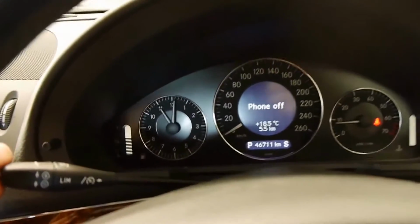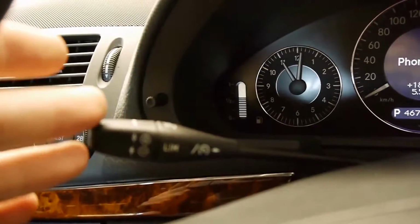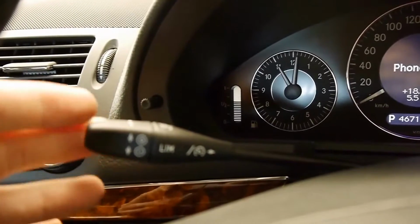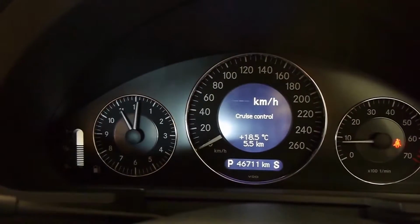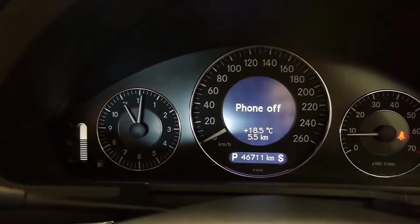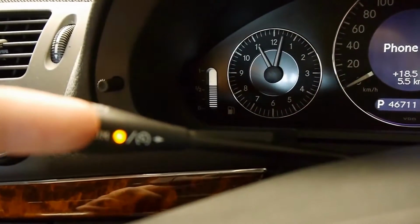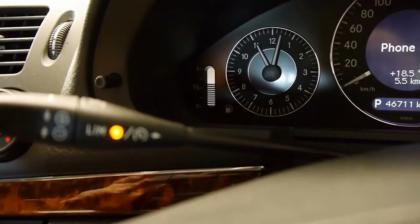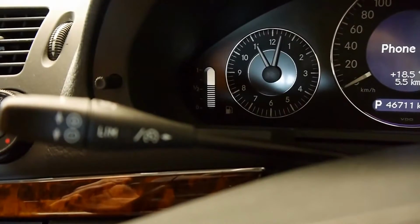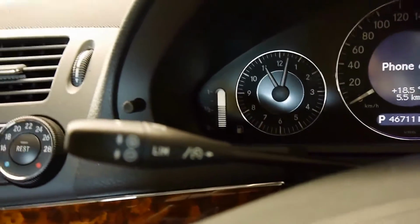I've got my cruise control up here. I love the Benz cruise control. It's the easiest to use out of any of them. You just pull on to start and up and down to adjust your speed. Another feature is if you're in the city and you're worried about getting a speed ticket, get up to your desired speed, push this in, see that little light comes on, and then you won't go above that speed even if you put your foot to the floor. It's a speed limiter feature. It's very helpful. I know it's saved me a few times.